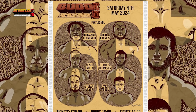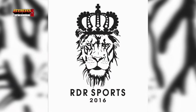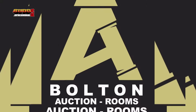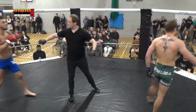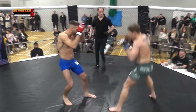It's lightweight eliminator action now as Sam Eves takes on Glen Eagers in three-minute rounds if they need to. Sam in the green shorts, Glen Eagers in the blue Team KF shorts. Alan Howcroft gets the action underway.